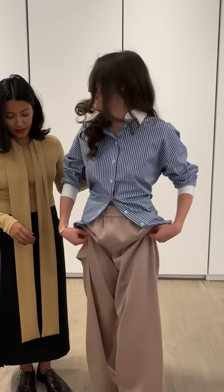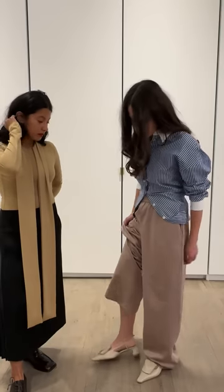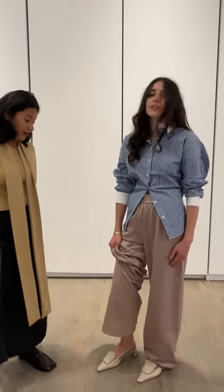Alrighty, so this one is snapped, this one is not, and it just really depends on if I'm in more of a mood for a puddled look versus a knot. I am wearing the Victor here, which I guess I should have swapped out the pocket color too. Oh, it's so fun.